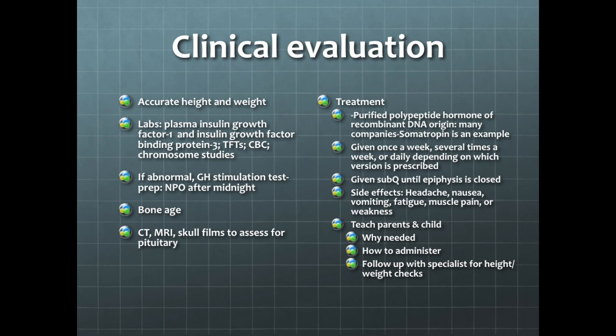The nursing education to the parents and child needs to include why this medication is needed. The purpose is it's going to promote bone development. They have to be taught how to draw up the medication and how to administer it. And they also need to be given appointments for follow-up with a specialist for height and weight checks.